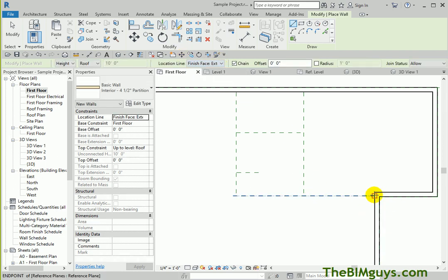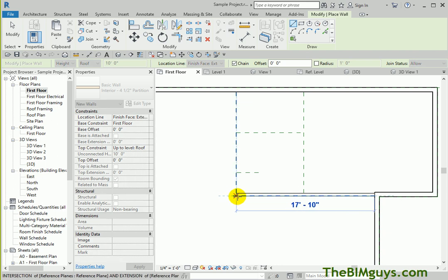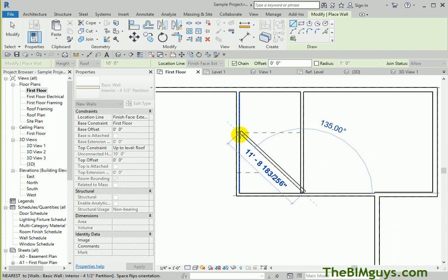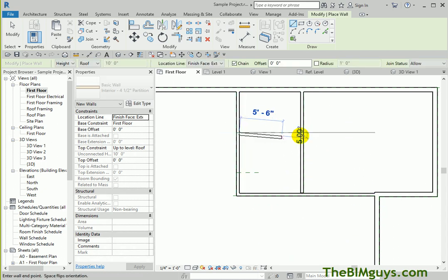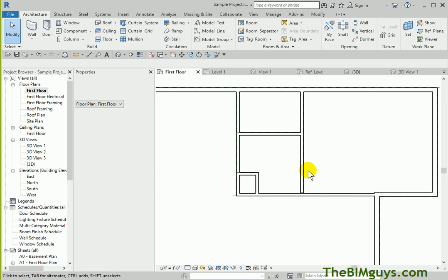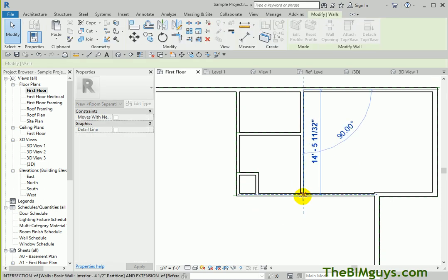Okay. So we're just going to use maybe here, go up to here, and come over here. And again, I'm tracing over these because maybe I already kind of laid out what I needed to have in here. So I'm just doing this for quick, easy. I come in here. We're going to put in a little closet. So there we go. So we put in some interior walls, drag that down.